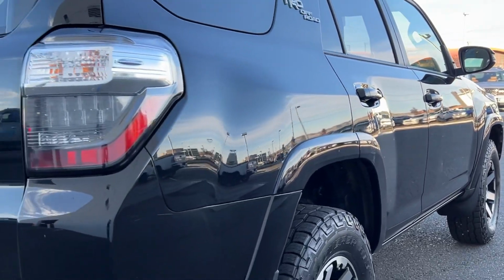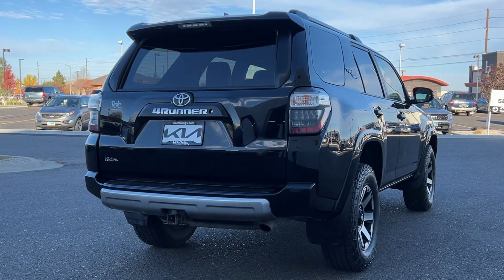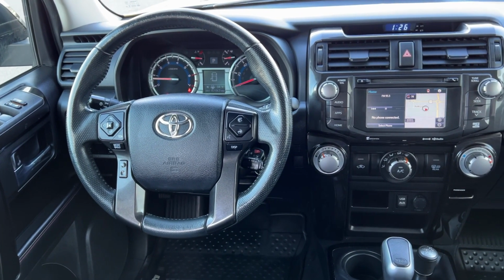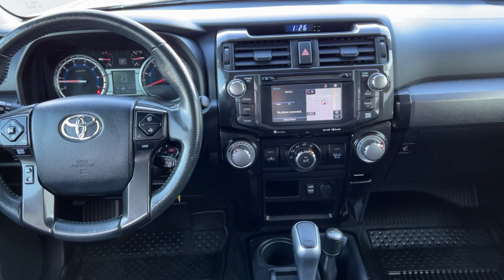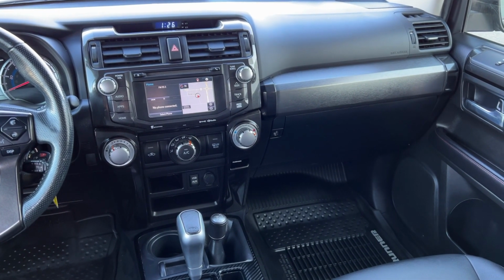These are just some of the great options this vehicle comes with: V6 cylinder engine, heated mirrors, four-wheel drive, fog lamps, third row seat, alarm, off-road suspension, heated front seat, rear spoiler, leather steering wheel.